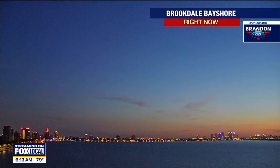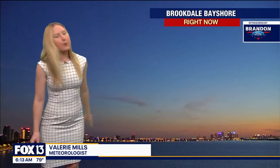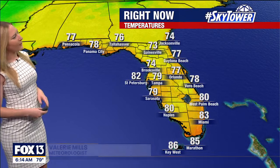skyline there. How about this shot overlooking beautiful Bayshore? Nice skyline shot there. Big blue skies and just a couple of pretty colors there off on the horizon. So overall, expecting quite a bit of sunshine as we wake up and are starting out our Saturday morning.